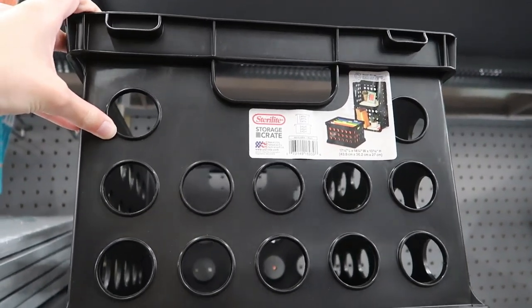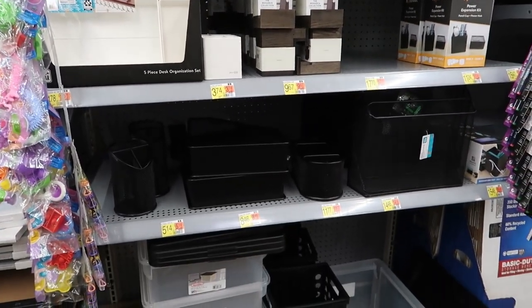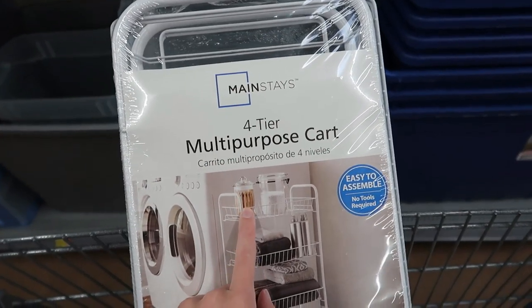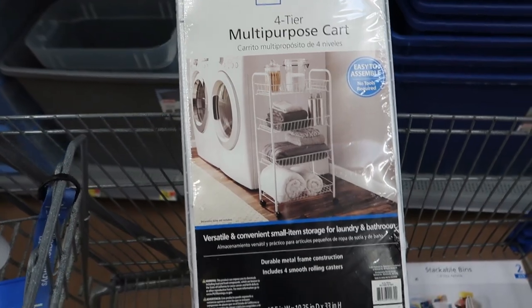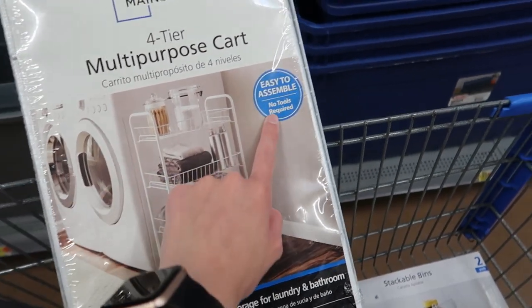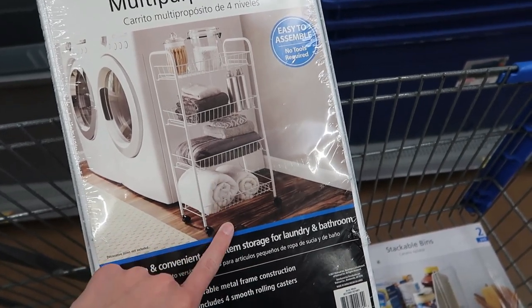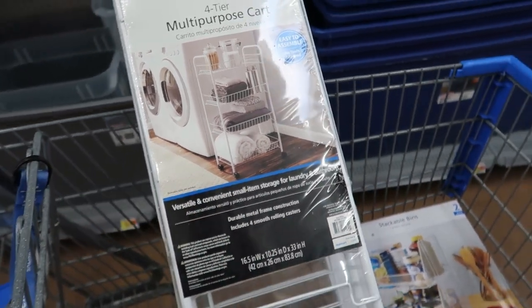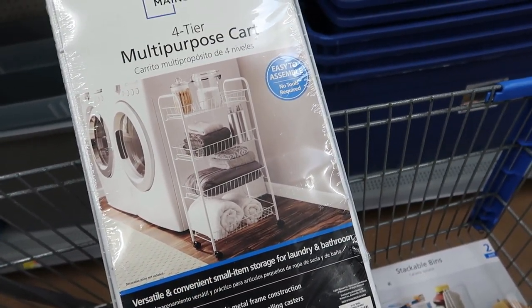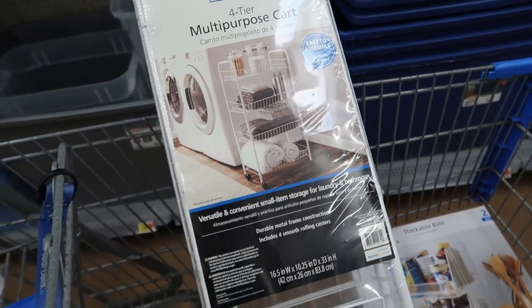In the storage section, stuff like this could work pretty well. I just wish they had white, because I would get it if they had white, but they don't. They only have black, it looks like. Alright you guys, so I'm actually really interested in this. I think I'm gonna get it. I don't know exactly how much it is because it's in the wrong spot, but this is like a foldable cart, and it says easy to assemble, no tools required. So I think it'd be something that could be folded up in the car, which would be nice, and it's 4 tiers instead of 3. So I'm gonna try to find where this goes in the proper spot and figure out the price before I buy it, obviously. I'm really interested in this, so I'm hoping it's not too expensive.